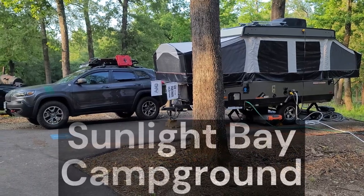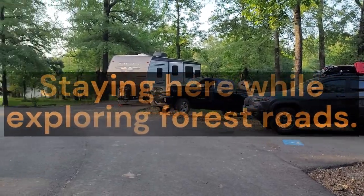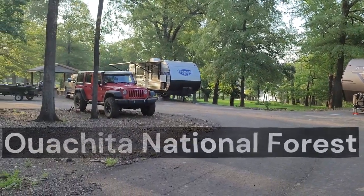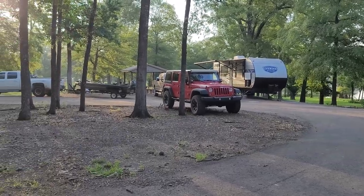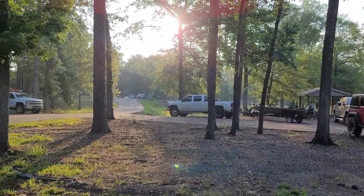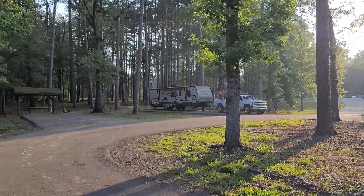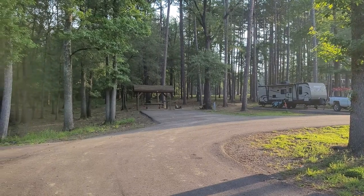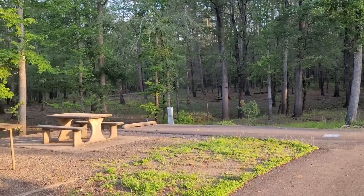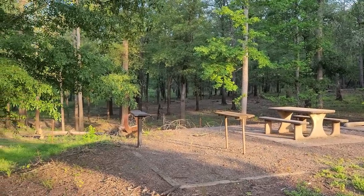Well, this is our campsite for this weekend, the 4th of July weekend. Sunlight Bay Campground in Arkansas on Nimrod Lake. This is the loop we are in. Still a couple that's empty. Lots of woods behind us.